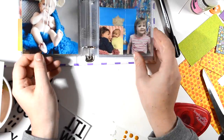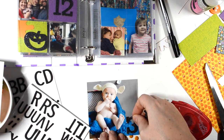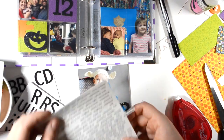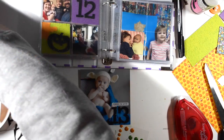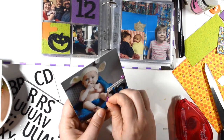So anyway, behind the black glittery pumpkin, I just added one of those die-cut splats. And I added the glitter numbers onto that purple 2x2 square, and it's pretty simple, but I like the way it looks, just bringing in the colors from the striped paper.